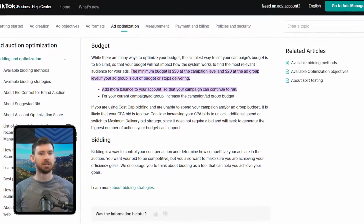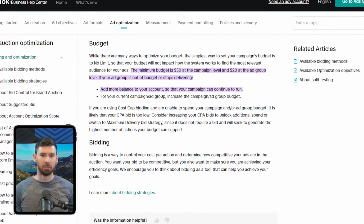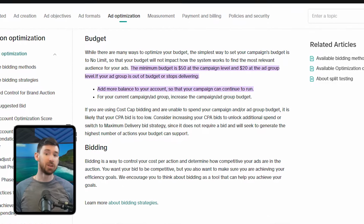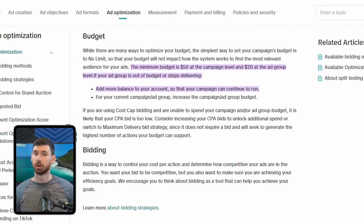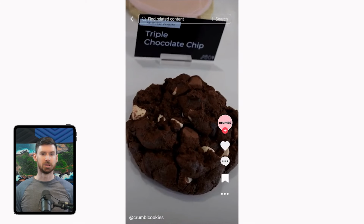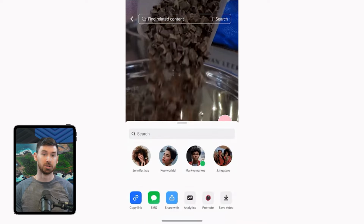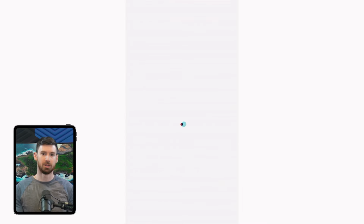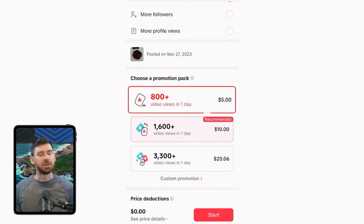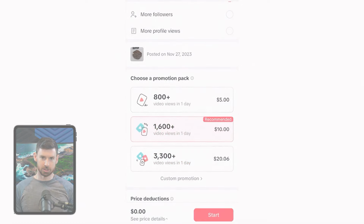To run a campaign, you'll need a minimum overall budget of $500, with daily spending starting at $50 for campaigns or $20 for individual ad groups. So keep that upfront cost in mind if you're just testing the waters with a small budget. TikTok ads typically start at around $10 per CPM. That's cost per 1,000 views, which actually makes it relatively affordable, but you do have to meet those minimum budgets.